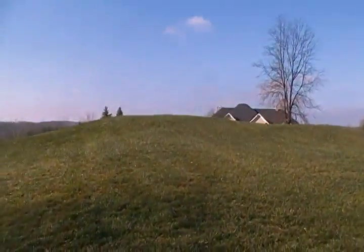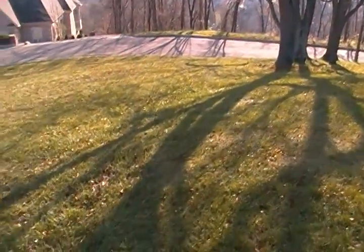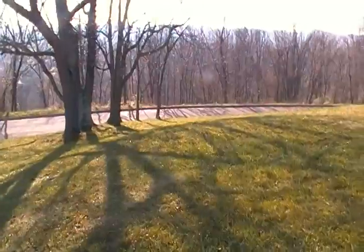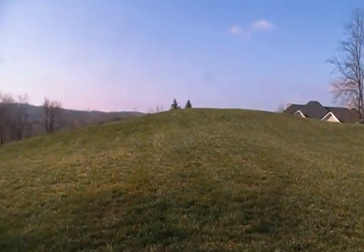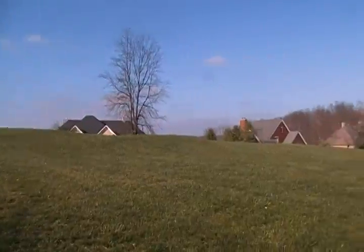Okay, now this is the tail here. It comes down off here, and then you can see where it rounds. It's hard to see because it's very subtle and it's on the hill, but there's a rounded-off end there. You can see it there. It's not really well defined, but this is the tail here, and it comes off the main body up there. So I've done a complete walk around here.